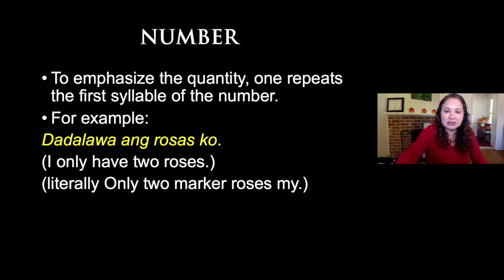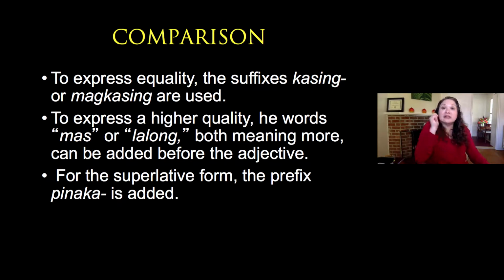Let's talk about comparisons. Okay. To express equality, right? You use the affixes kasing or magkasing. Okay? To express a higher quality, the words mas or lalong, both meaning more, can be added before the adjective. For the superlative form, the prefix pinaka is added. So that's how you change it.